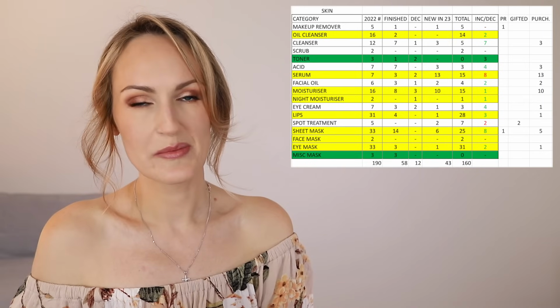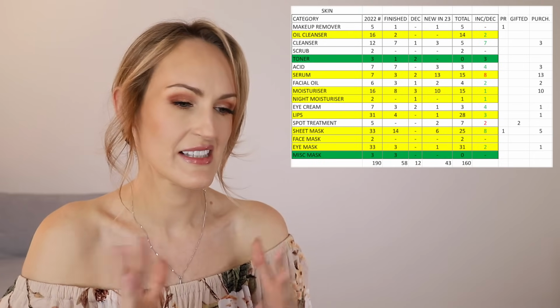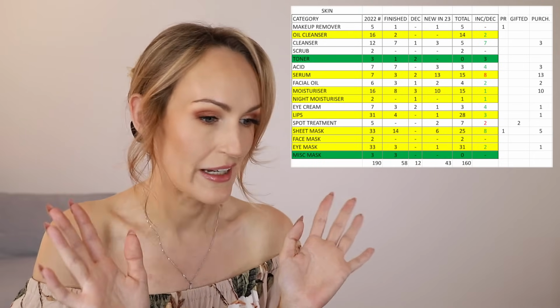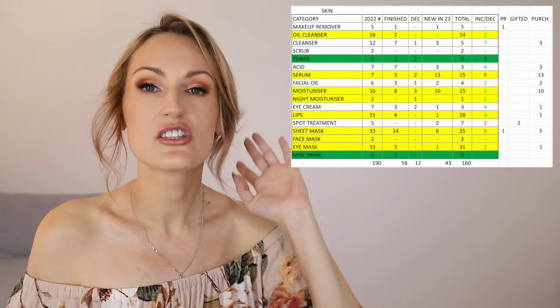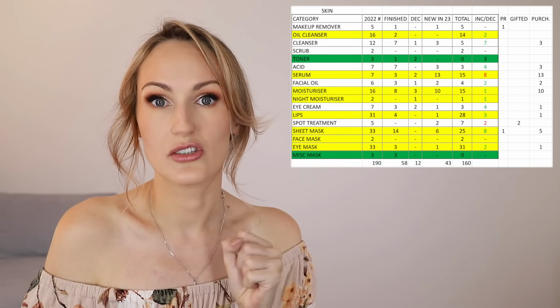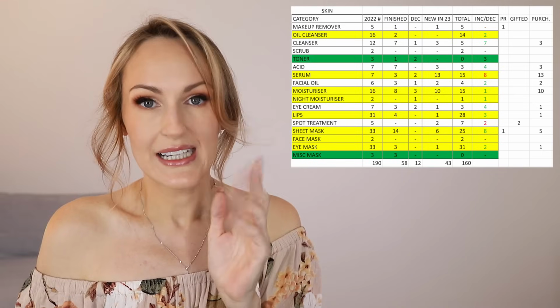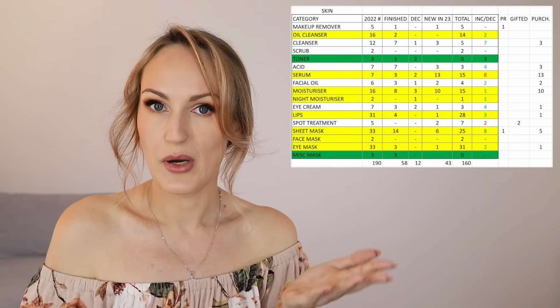Moving on to serums. This has become a problem category. Not really. Look, let me explain. So I started the year with 7. I finished 3 and decluttered 2. Then I had 13 new ones come into my stash. Now, I didn't actually buy 13 serums. I did get a lot. I did buy some this year.